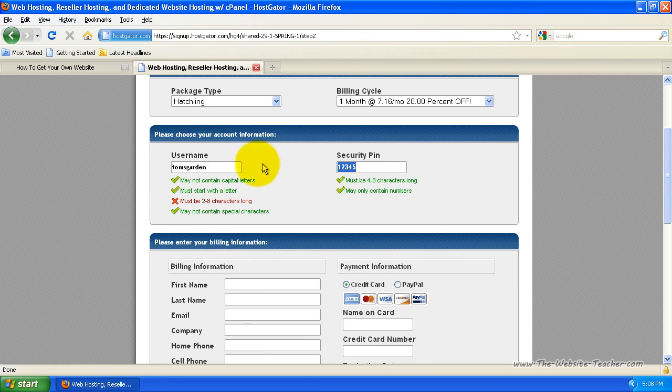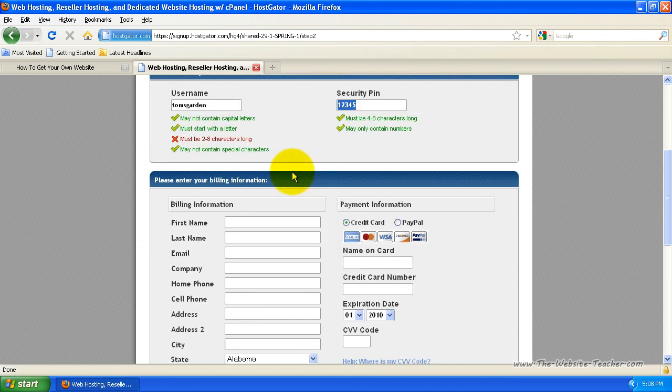So once you've done that, you've got your username and PIN. Now write these down on a piece of paper somewhere that you've got them, because you're going to need to know those. So you don't want to lose those. They will be emailed to you as well. So you will get it in an email, but just write it down to be safe.